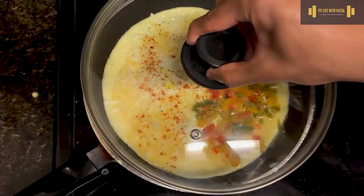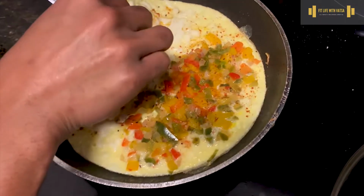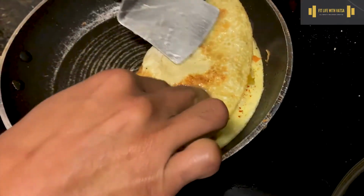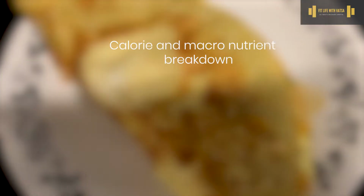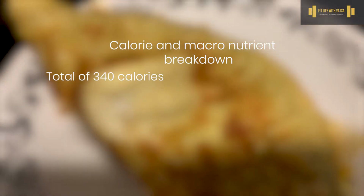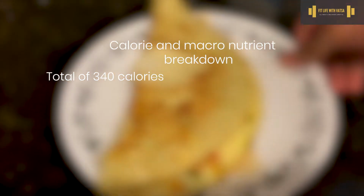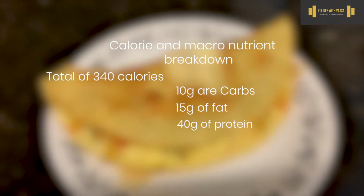Cover it for a few minutes. After about 3 to 4 minutes, once it's fully cooked, let's fold it over, and there you go. Super easy, super delicious, super healthy, and it won't even take you more than 15 minutes. Now moving on to the calories and the macronutrient breakdown for this recipe, it's a total of 340 calories, of which 10 grams are carbs, 15 grams are fat, and 40 grams are protein.